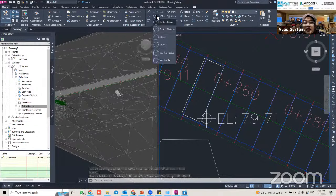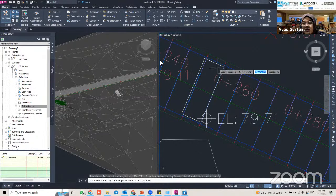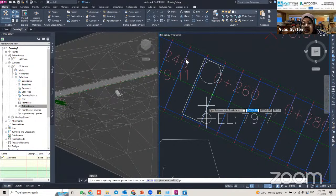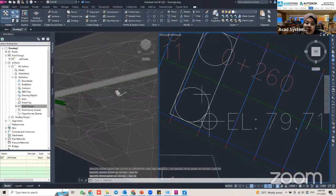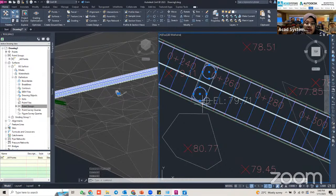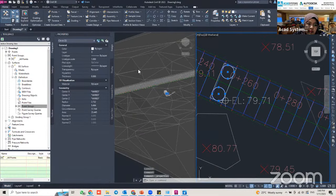So click on this circle, just going to have tangent, tangent by tangent. So click on this one. So one more on this side. Okay. Right, like that. So same goes to the circle here. Okay, click on the circle, go to properties there, the Z value.